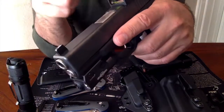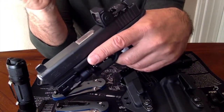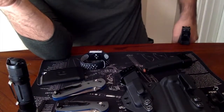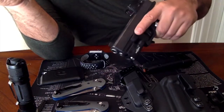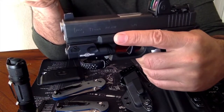And another thing I do like about this, which I'd still be able to do without it because of these tall sights, is racking it. I have just the ability to do that. You could do that on your leg, you could do it on your belt. It's got its function, it's got its uses.